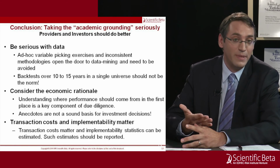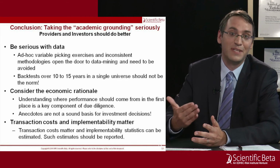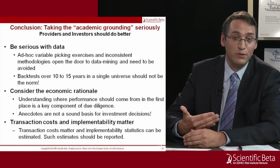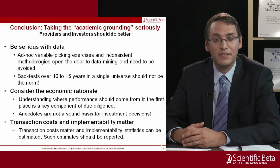And also some of these backtests are quite typically based on 10 to 15 years of data. So again, that's not close to the high standards in academic research, where we look at very long-term evidence. So, backtests shouldn't be based on 10 to 15 years of data.